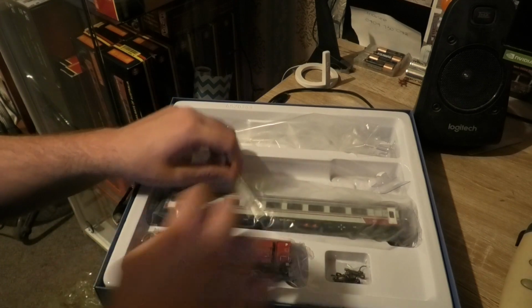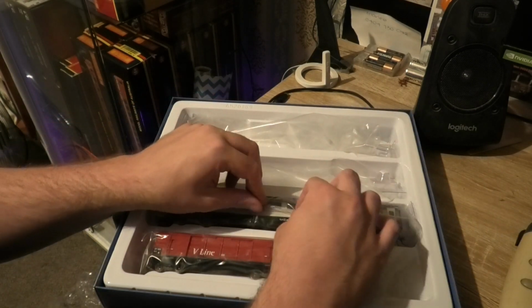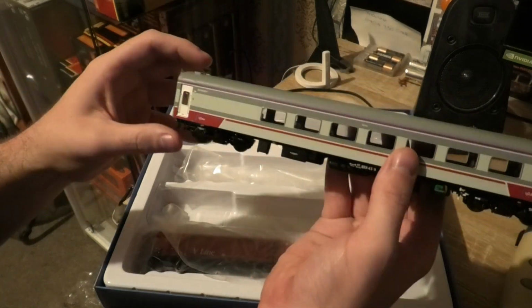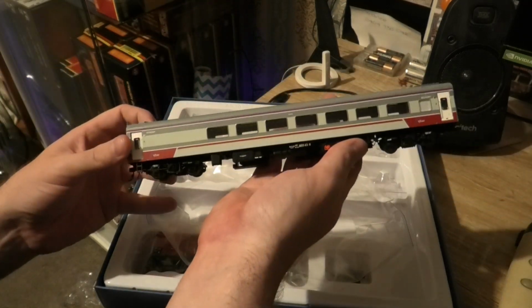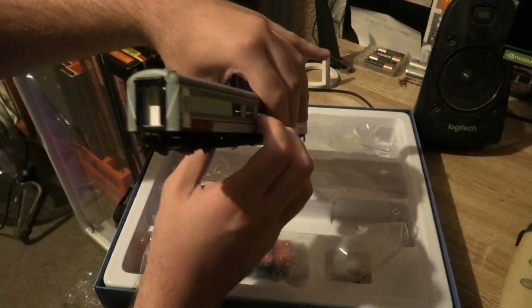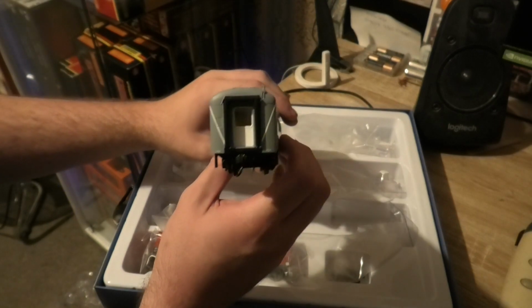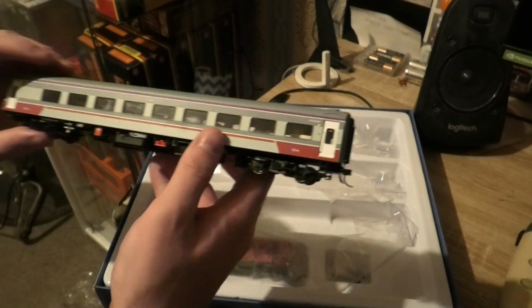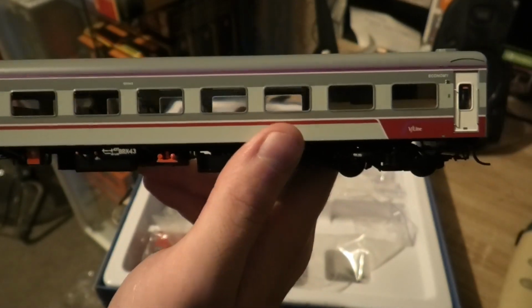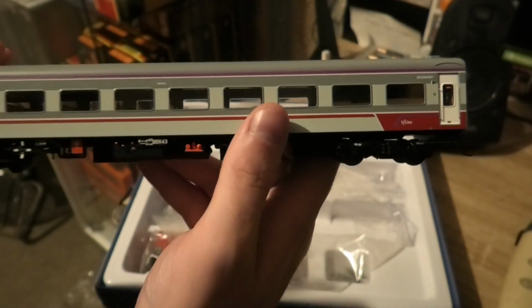Now time for the buffet. There we go. So pretty much your same standards from the outside, but as you can see from the inside, we've got the buffet, which is definitely pretty alright.